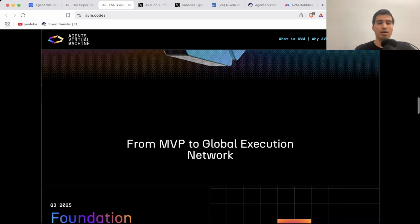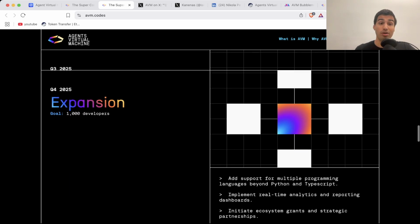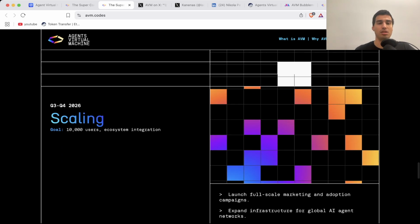I also want to say they have a roadmap, which is pretty interesting. Q3, which we're coming up on right now, is going to be the MVP dashboard and SDK. For Q4, they want 1,000 developers. I'm assuming it's not developers on the platform, but people that are building apps and working with the products, because 1,000 developers, especially in Web3 with how it is now, maybe by Q4 it gets better, but we're seeing a lot of developers leave. So hopefully they achieve this goal. Next year, Q1 and Q2 of 2026, is decentralization, a permissionless node network. Pretty cool. And then scaling: 10,000 users and ecosystem integration for next year.